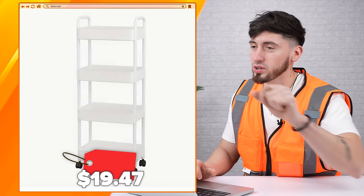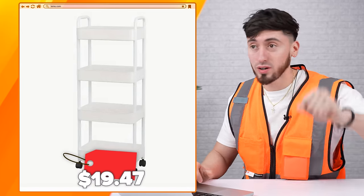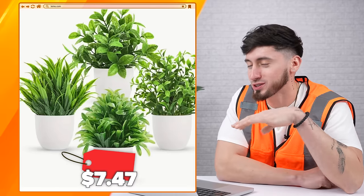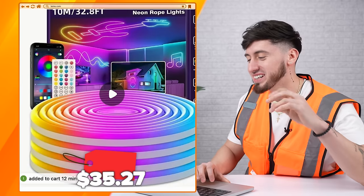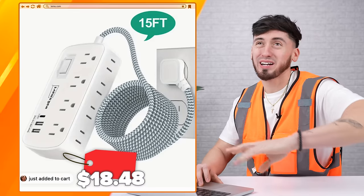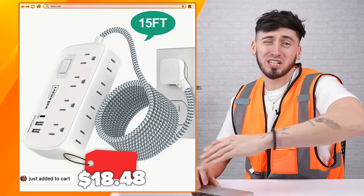I typically use a whole little cart to move all my tools around my station and whatnot. So I think I'm gonna get something like that. Hope I'm not pushing it towards the greenery, but I found a 4-piece fake plant little set. I'm gonna add it. I'm just gonna add one more LED just to be on the safe side. I need power strips in order to light up everything, from charging his machines to charging up the LEDs, everything. Let's order two of those.